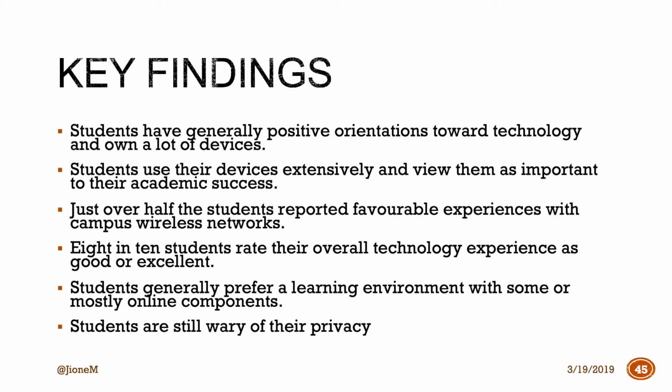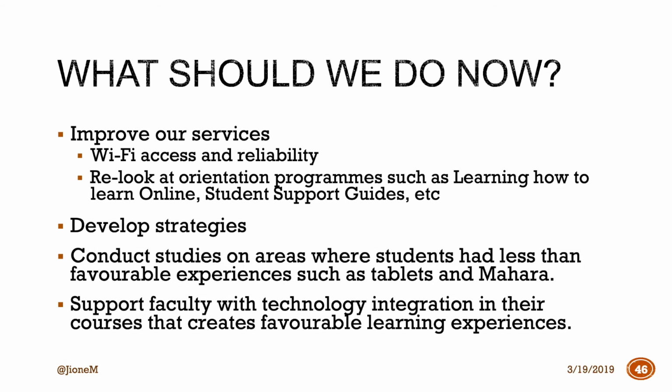And probably something that wasn't captured in this presentation is that students are also worried about their privacy. They're worried about the data that is collected about them. Is it kept securely by the university? So what should we do now? Now that we have this data, what should be our first thing that we need to respond to is improving our services.